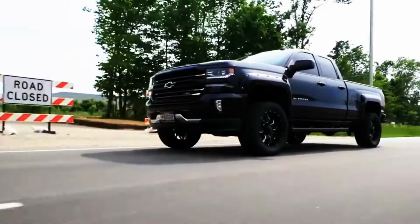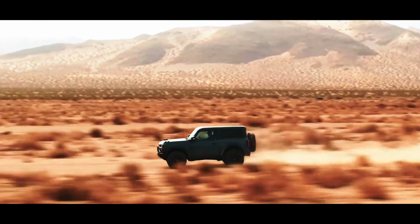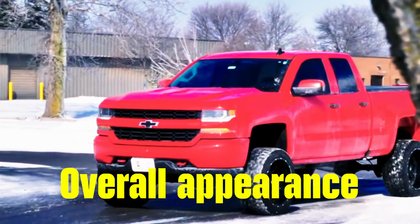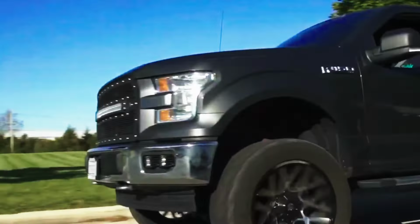For some, the rugged, robust look of a high-profile tire is exactly what they're after. If you're into off-roading or need a tire that can handle some heavy-duty use, high-profile tires can actually enhance your vehicle's overall appearance. They're often associated with strength and durability, making them a perfect fit for vehicles that need to look as tough as they perform.